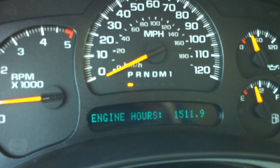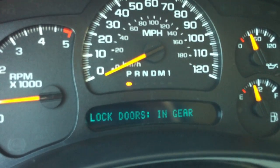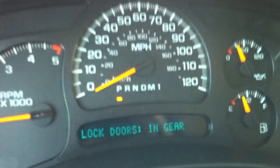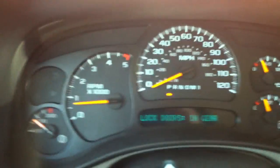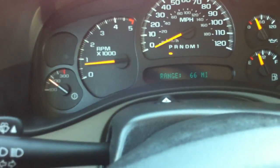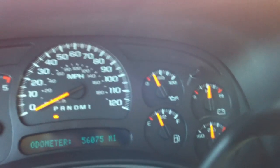Let's see what else we got here. Information, all this stuff. That's all boring. Turn this radio down. I think that's about it for us. Let me get the miles back on here. There you go. We got that on and off. Let's see. We have cruise control here.